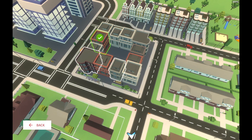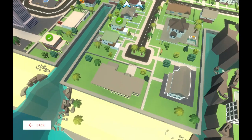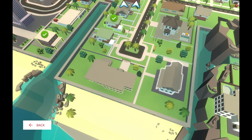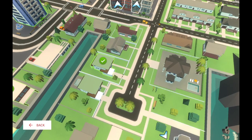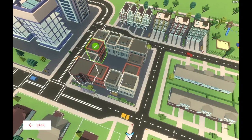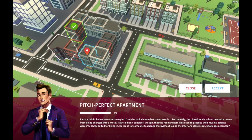We have this apartment building over here that we had before, and we also have this house here as well. We also have the beachfront, very large property on the beachfront, which is this one. So we'll do a little one, we'll do the very large property a little bit later on, because, you know, why not? Let's do this one right here, because it looks pretty good. Pitch perfect apartments.